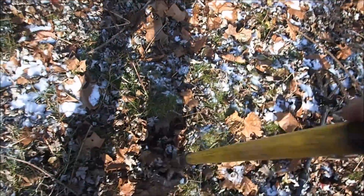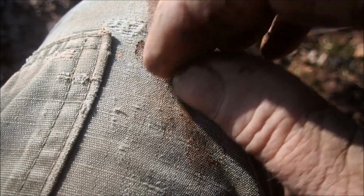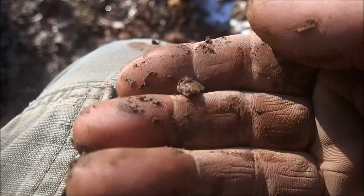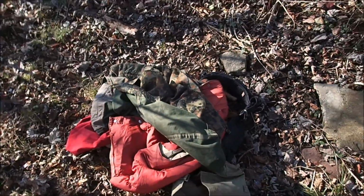Okay. I'm going to have to turn the camera off. Sorry about that. And this is all it was, a little tiny piece of lead. It might be aluminum actually. It's pretty light. Oh well. So I'm just stripping some of my clothes off because it's getting kind of warm out here. There's a yield pile. I'll probably put my jacket back on.